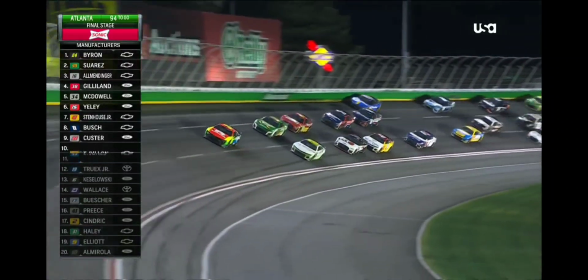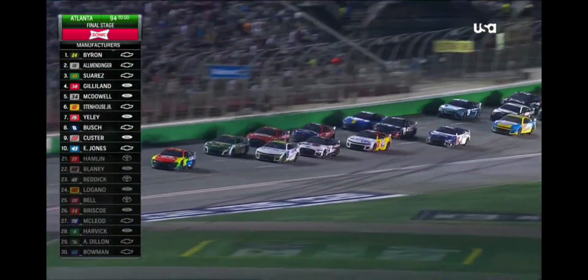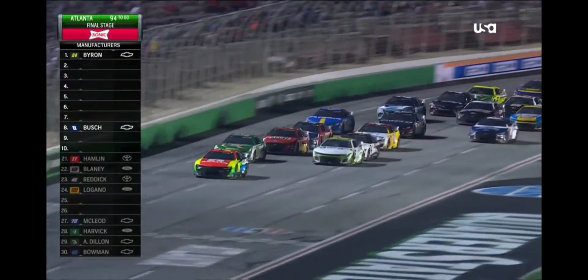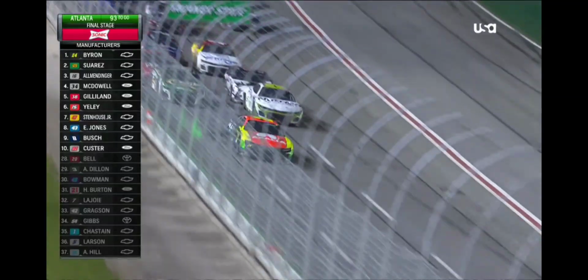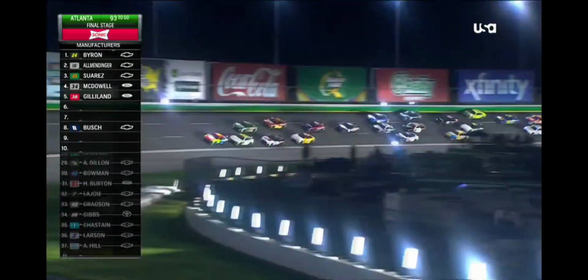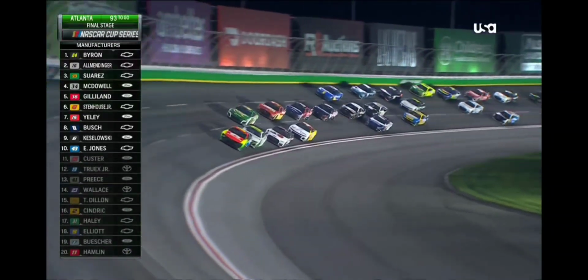They're stacked up 2 by 2 by 2 behind them. William Byron with a 2-car length lead. That's the biggest of the night almost. Riding in second place is Allmendinger. He's being challenged to the outside now by Daniel Suarez. They stay side by side. Daniel Suarez, another driver that had been a non-factor. He'll give up that second spot.